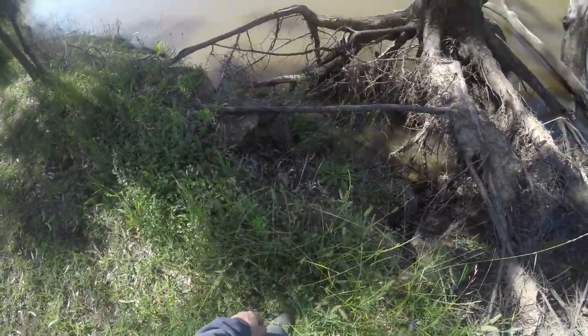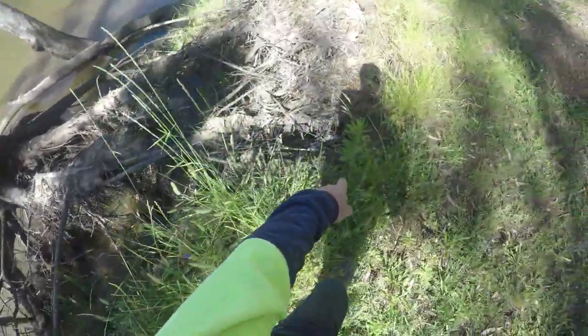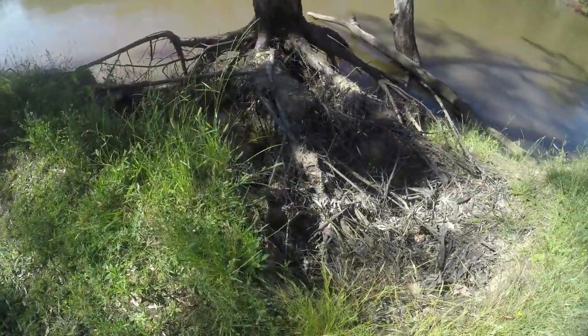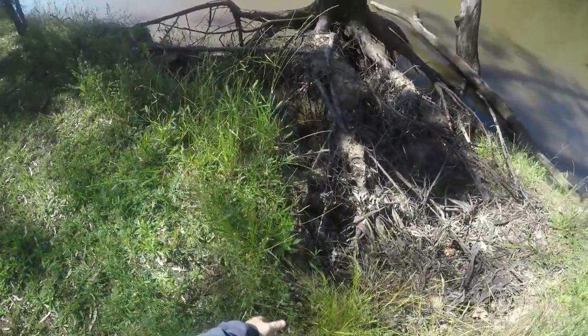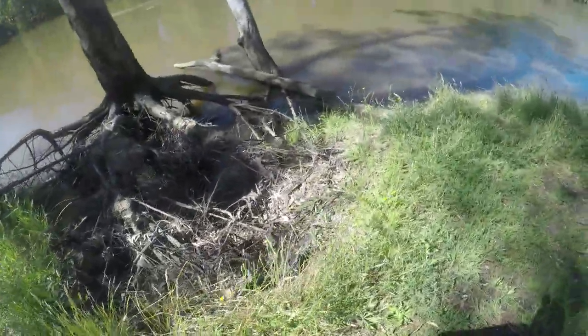Oh yeah, because it washes all the dirt and erodes the roots away. They're hanging on by over here, this one is. That one's hanging on by whatever underneath. But it'll probably go that way. It's hard to say. It just depends on how much water's coming down.